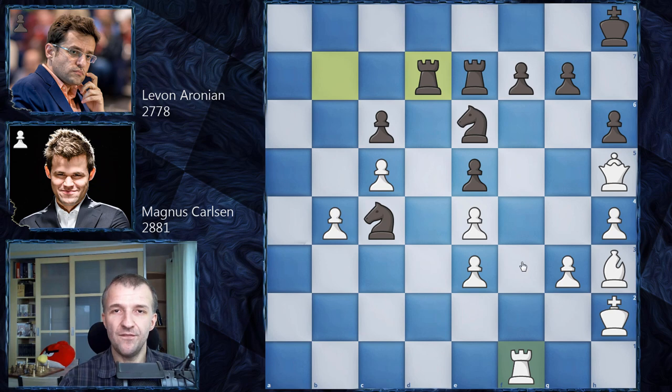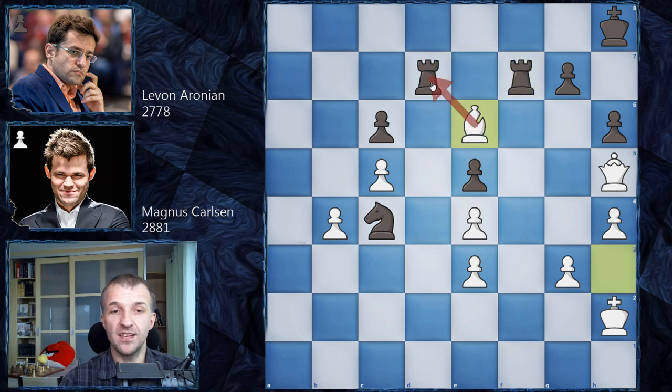Another tactic. Have you seen a game with so many tactics and so beautiful? Even if Magnus Carlsen didn't find some of these beautiful tactics, they exist in this game. This game is just insane. Rook f7, this is just another one. What to play next? Levon Aronian took the rook, but he doesn't have much choice, so rook on f7, and now bishop e6, attacking the rook, one rook, another rook, and the knight, what is very, very important.